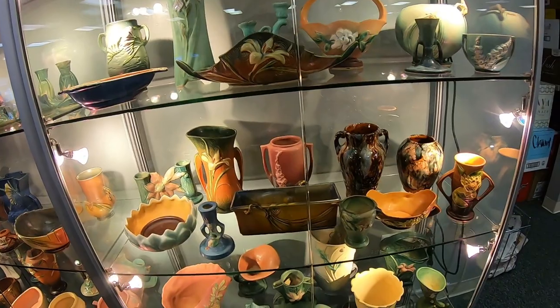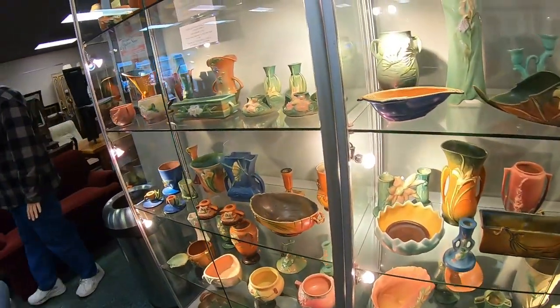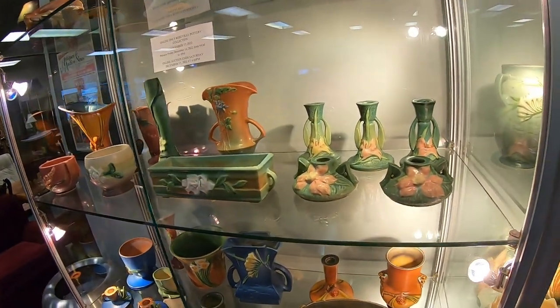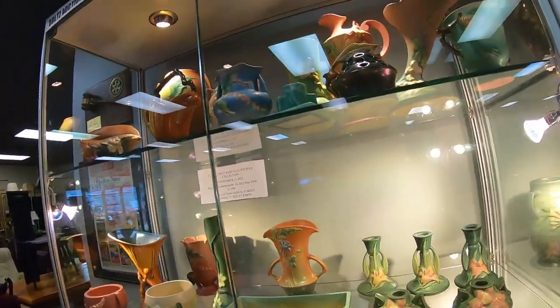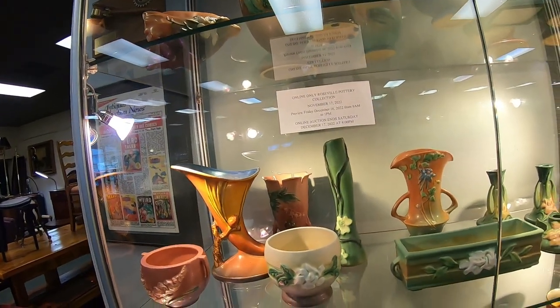I think this is all Roseville. I don't know pottery well enough, but boy, is this gorgeous. How beautiful. Imagine if this was one person's collection. Yeah, it is all Roseville.